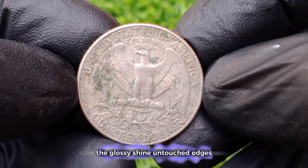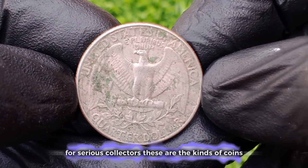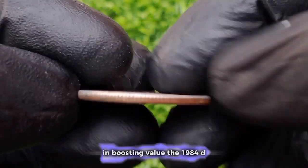The glossy shine, untouched edges, and sharp details make them a dream for serious collectors. These are the kinds of coins that get locked away in vaults or featured at top-tier coin shows. Let's not forget the role of mint marks in boosting value.